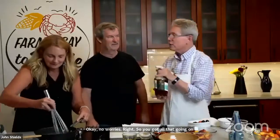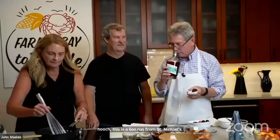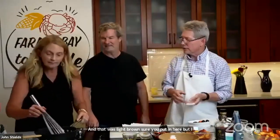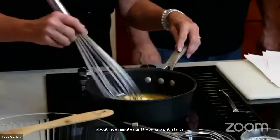And then we actually have some Made in Maryland hooch. This is a Lion rum from St. Michael's. This is their dark rum. Oh, it's lovely. And so, Mary, we want to put exactly 1/4 cup. All right. And that was light brown sugar you put in here, but I guess you could use dark brown sugar. Absolutely. So now the idea here with this sauce, Mary's going to bring that to a boil, a nice roaring boil, and then we're going to let it cook for about 5 minutes until it starts to get a little caramelized looking.